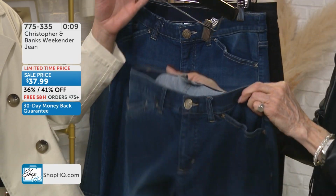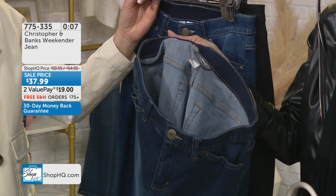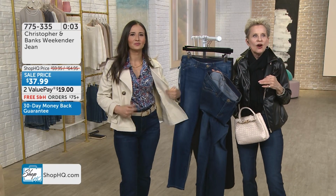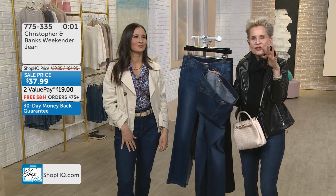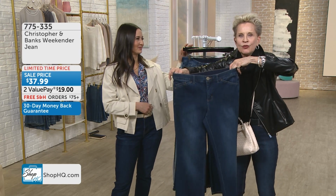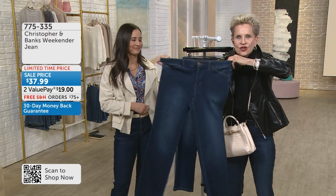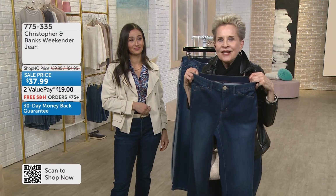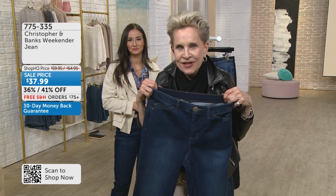Let me show you something. There is a store here in town at the mall. It's a high-end store, okay? They do the same thing we do here with the waistband. Stretch, stretch. Except you know what? Their jeans are costing you $99 to $149. I just priced them last week.